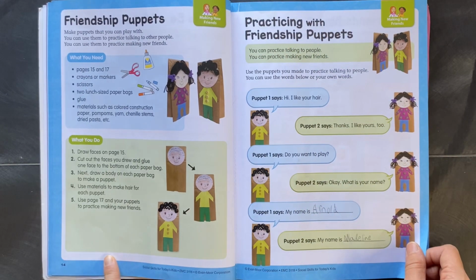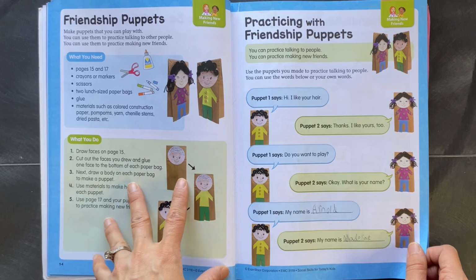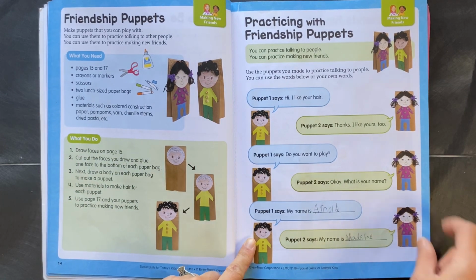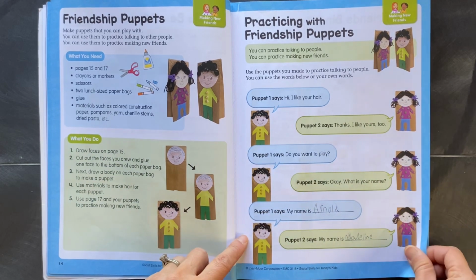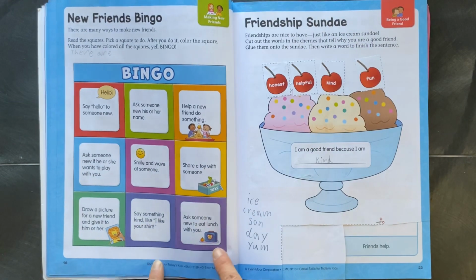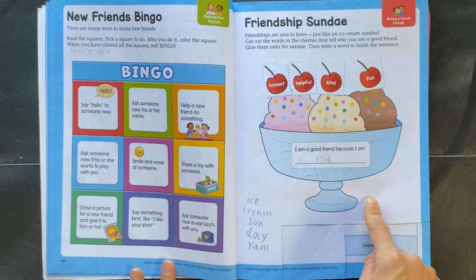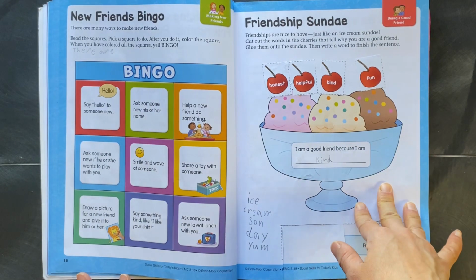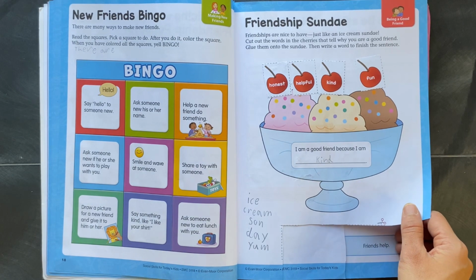And on page 14, you get to do an art project, an activity where you make a puppet and then you practice being a friend, kind of doing a role play, and have the puppets talk to each other. So that was a lot of fun. There are even games interspersed throughout the resource, like bingo. And on this page, you can see that friendship is being compared to an ice cream sundae and how friendships are nice to have, like an ice cream sundae.